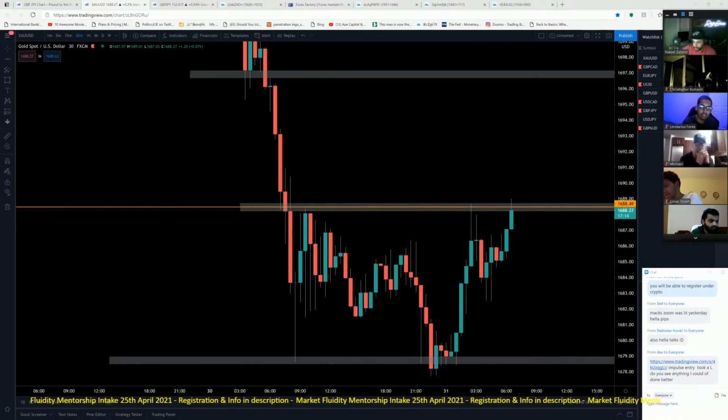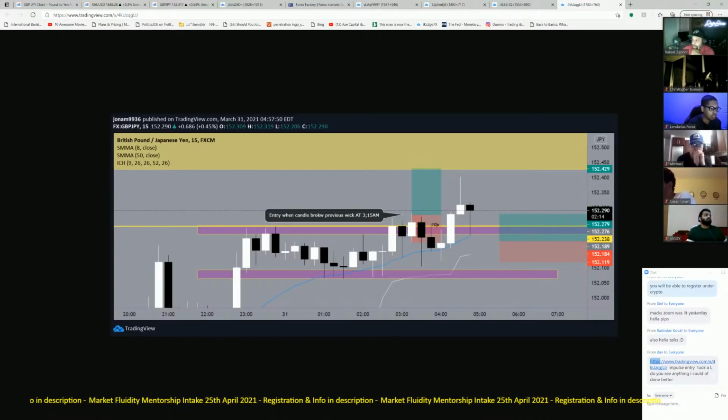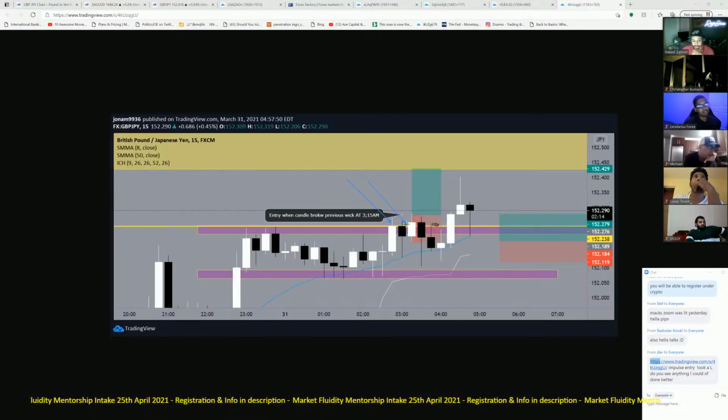All right, let's take a look at this over here. Impulse entry took an L. Price came up, closed bullish. See, this is the problem. You could have taken your impulse entry buy, because look, this candle closed bullish. This candle closed bearish. Resistance formed. Then you had to wait for the next candle to break and close above resistance, which was right over here. Now you got your confirmation, right?